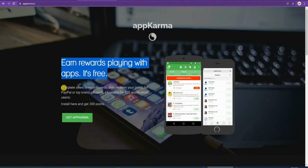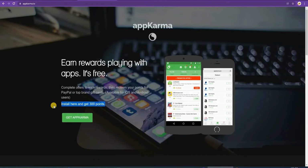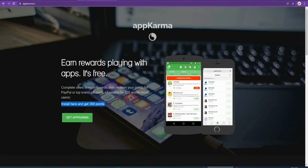Afterward, you'll be paid by PayPal or gift cards, depending on your preference. Simply clicking the download button will get you an immediate 300 points, which can be redeemed for $1. Remember that 100 points are the same as $1, so get in on the action while still fresh. For every 300 points, you will get the quickest $3 you've ever received in your whole life.